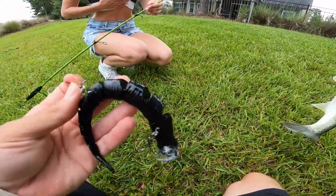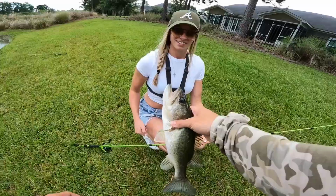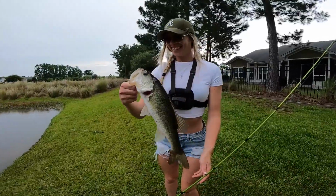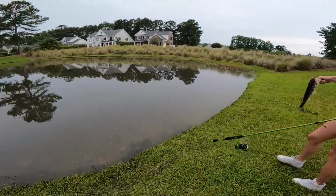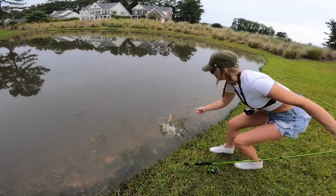That color is actually really good, Tara, right now because the clouds are out, and usually those darker colors would be good. There you go. Good job. Not a big one, but heck yeah, girl, your first snake bass ever. That's pretty cool, wasn't it? Were you just continuously reeling it? On that one, yeah. Heck yeah, good job.